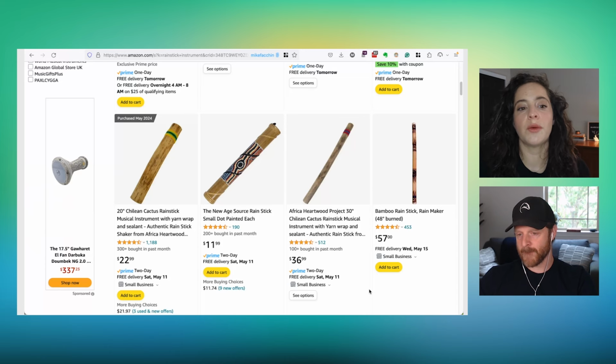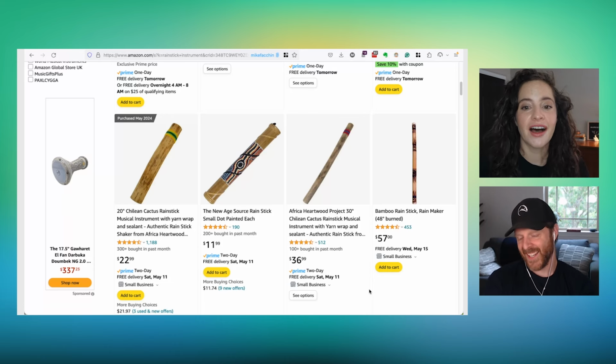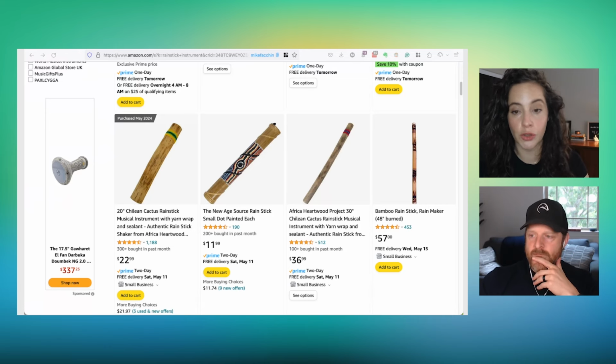Yeah, that's really one of the ways to be successful on a platform like Amazon, where the competition is so fierce in almost any category. Honestly, I would not expect there to be this many rain stick companies. It's a surprise to me. But we see that even when you're selling a rain stick, even being a Chilean rain stick is not enough to be unique.